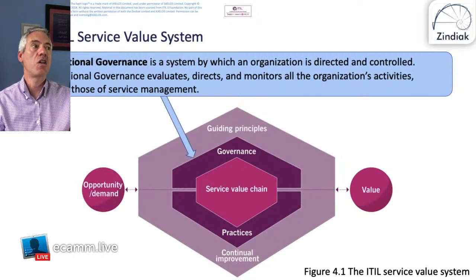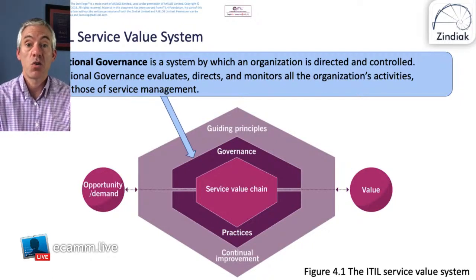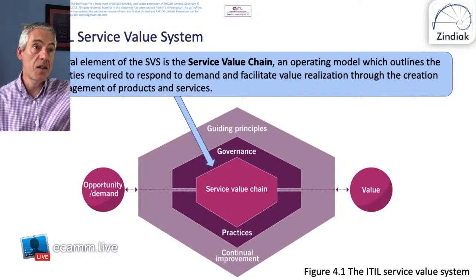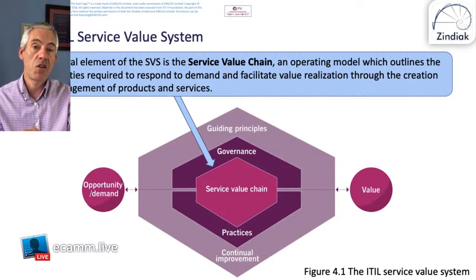We covered this before. Governance is how people direct and monitor activities, make sure we are doing the right thing, and make sure we're doing what we've decided to do as an organisation. So if we've created processes, procedures, policies and strategies, we need to make sure we're following them. Governance is really how we make sure we're doing what we said we were going to do. The service value chain, as we've seen, is an operating model which outlines the key activities required to respond to demand and facilitate value realisation. Again, you need to be able to recognise that definition and differentiate it from the definition we saw earlier of the service value system.